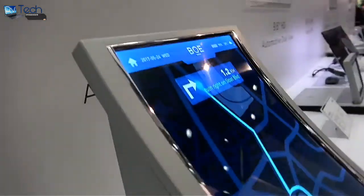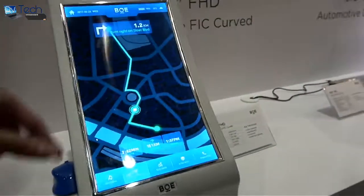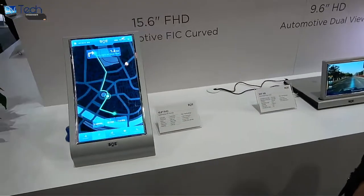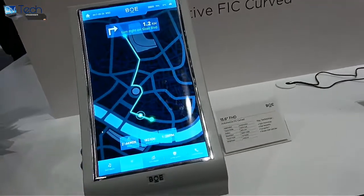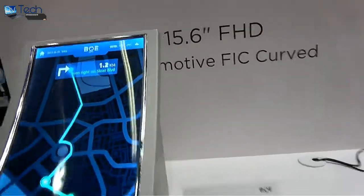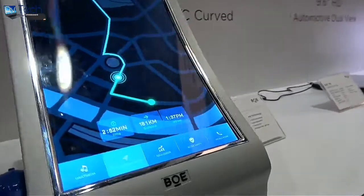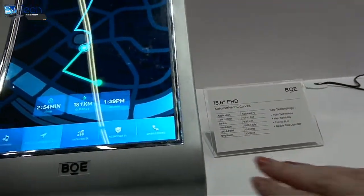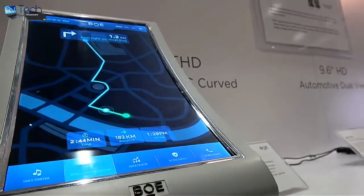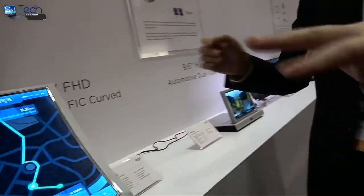And here we have 15.6 inch, Full HD. Can you interact with it? No touch. Is this plastic? Yes, a plastic display. Let me show you, this is the outer cover. We just want to show the panel. It's just a shell to protect it.